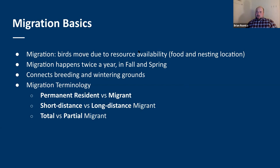A couple terms that you might hear me use tonight are permanent resident versus migrant. So a permanent resident, again, is a bird that we could find in Suffolk County any day of the year. A migrant might be a bird that we only see in the winter. We also have short distance versus long distance migrants. Short distance could just go down to Virginia for the winter. Long distance birds of prey might go to South America. And total versus partial migrant. Total migrants means the entire population of that bird is gone for the season. And partial means that some of them come and some of them go.